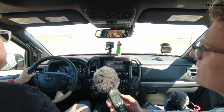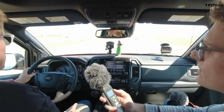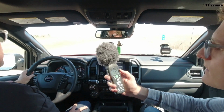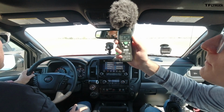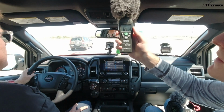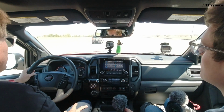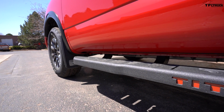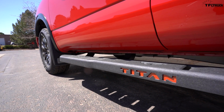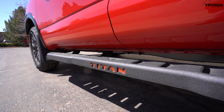Now let's see how loud it is at 60 miles an hour. Why don't you slow down to 60 here, so we can get an even reading. And here we go. Hovering right around 63 decibels. That is very quiet. One of the biggest improvements we've noticed in both cars and trucks over the time we've been doing these tests is that they've gotten a lot quieter. Even though this is the off-road trim, which in the past would have made it hard, uncomfortable and very loud, that's not the case in this truck. This truck is quiet, refined, and very comfortable.